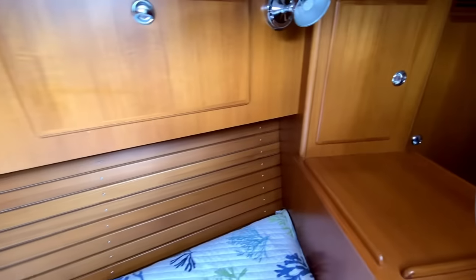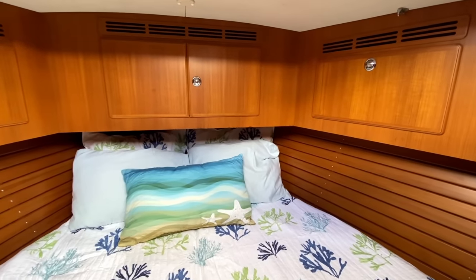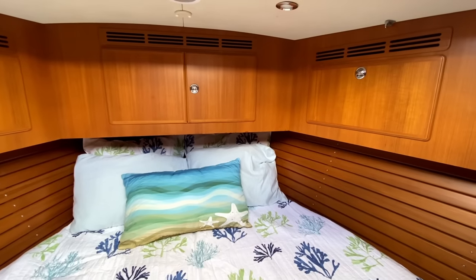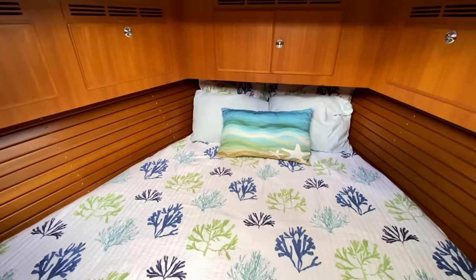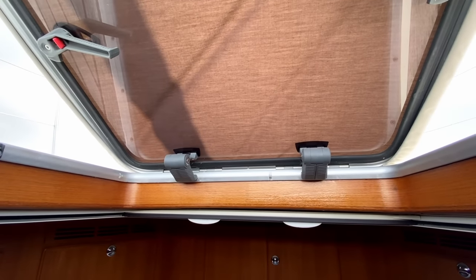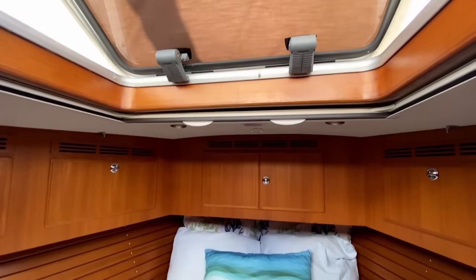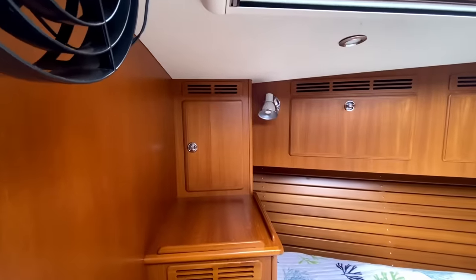And it's got this massive hatch that's fully 26, 28 inches across, this big hatch, to let in tons of light and tons of air. But again, we can mention that it does have a Sunbrella cover on it, and it's kept the sun out of this room all of this time. So all the woodwork is just as though it left the factory. Finishes up the tour of this Hallberg Rassy 62.